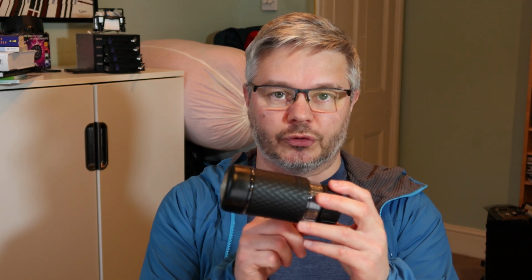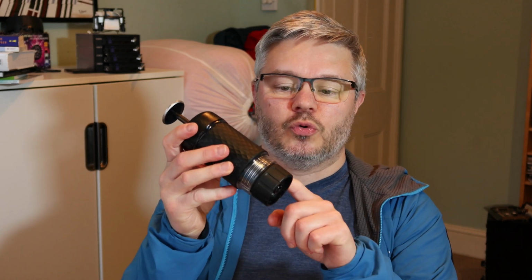In terms of pressurising this and forcing the water through, there's a pump on the top, which is a spring-loaded release, and you literally just pump this, and then the hot water is forced through the coffee, drains out here into your cup. So tried this on a few occasions.